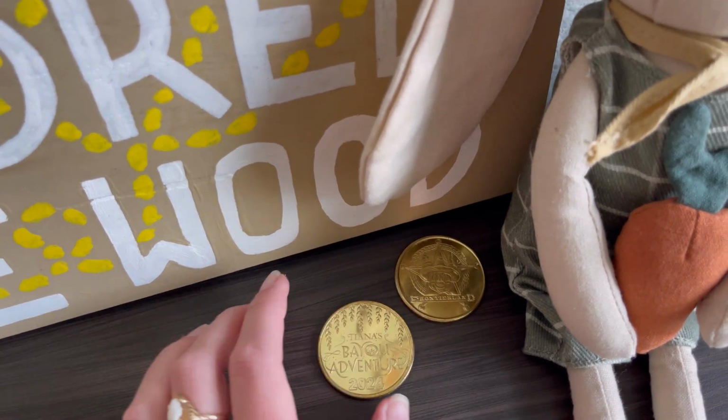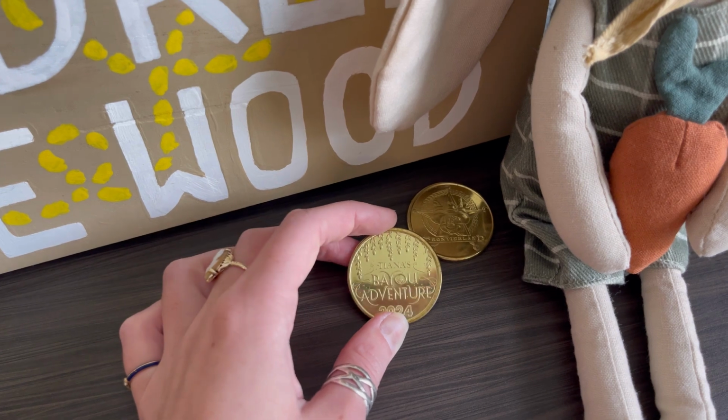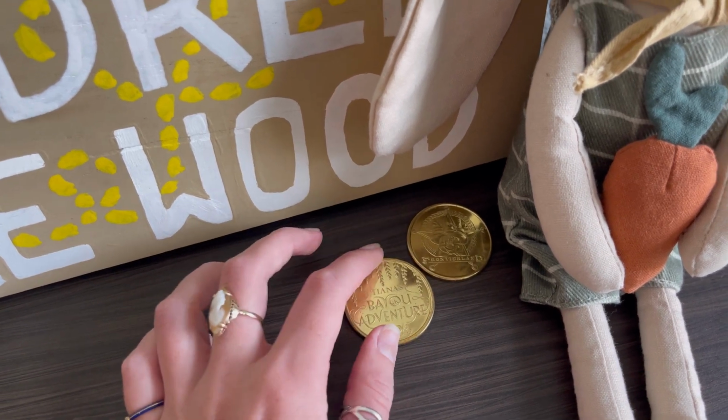I have a Frontierland one because that is where I work. And then I also have a Tiana's Bayou Adventure one, again, because it's where I work.